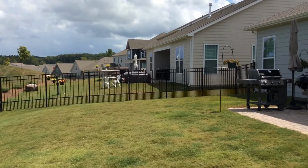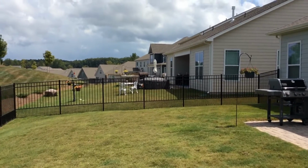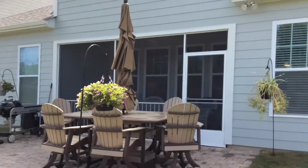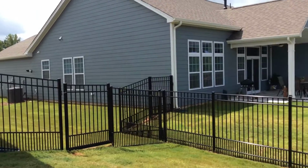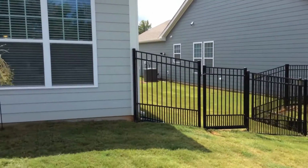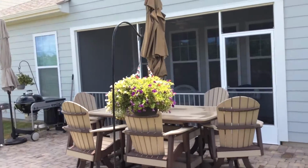All right, so everybody has these homes here. Now they're like D.R. Horton or Ryan homes. Some of them are ranch. Some of them have a second story on them, but they all have these back porches. And so what we do, we come in here and screen them off.